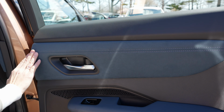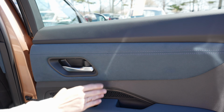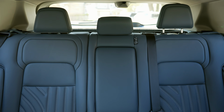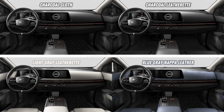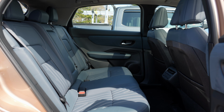The materials grade in this vehicle is very nice. It feels more like a luxury car, especially when you're considering this suede material that's incorporated. There are 4 interior options for the Ariya. The base model offers cloth upholstery. Moving up the line, Nissan offers a leatherette in a few colors. On the top packaging option, Nissan is one of the few EV automakers delivering genuine Nappa leather. Interior colors and materials are tied to certain packaging and exterior colors.